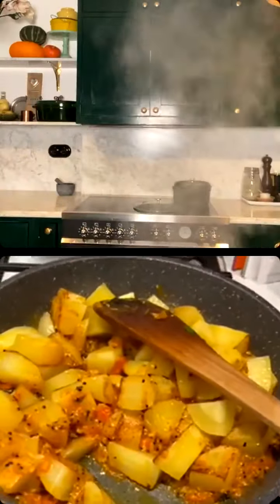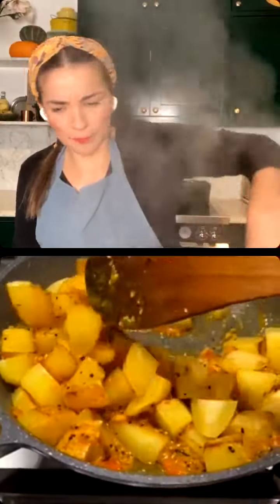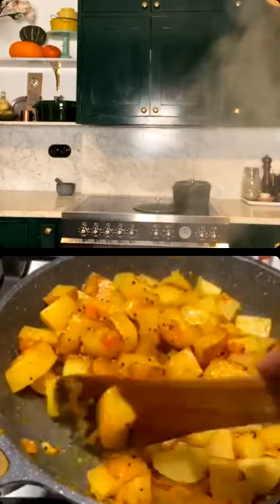So to this, I'm going to add around 200 ml of boiling water. Okay, all right. I better go get that boiling water. Hang on a moment. Just going to get that.